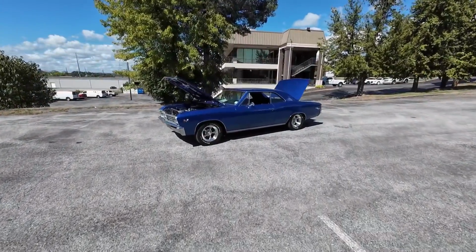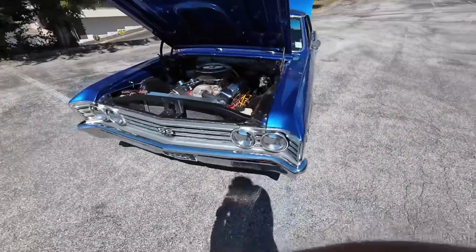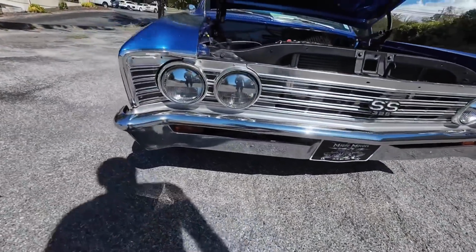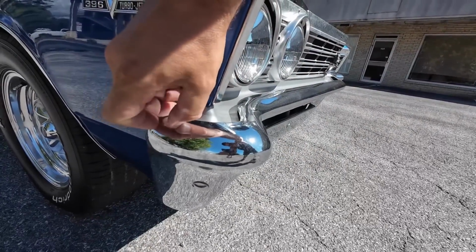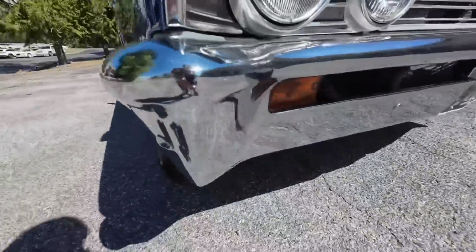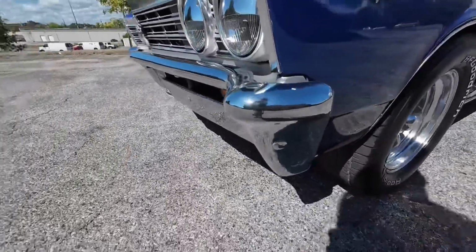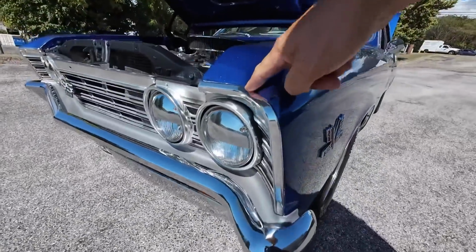All right, we're gonna walk around this ride. Anything I find, you'll know about it. Starting up in the front. Looks like a newer chrome bumper. A little overspray on that. I think that'll actually come right off. Get a little steel wool on it, it will. Little ding there.